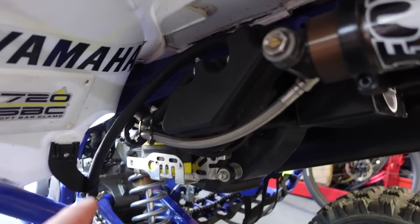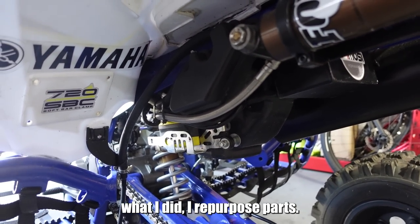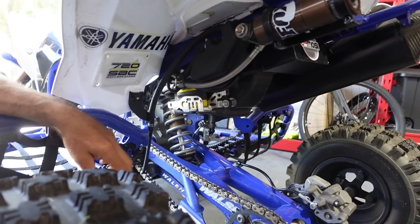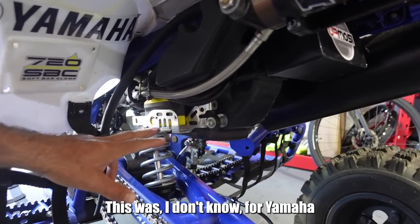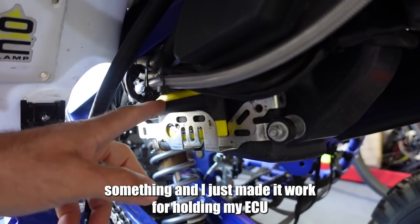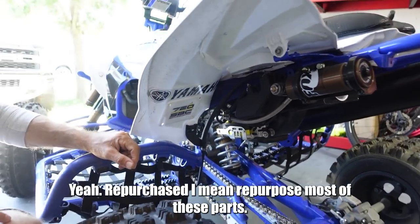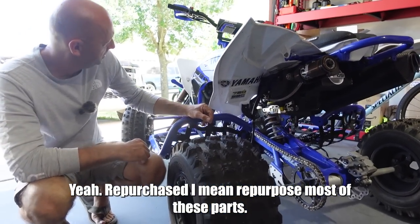Did you make all this stuff? Yeah, everything. What I did, I repurposed parts. This was for a Yamaha something, and I just made it work to hold my ECU. Repurposed most of these parts.